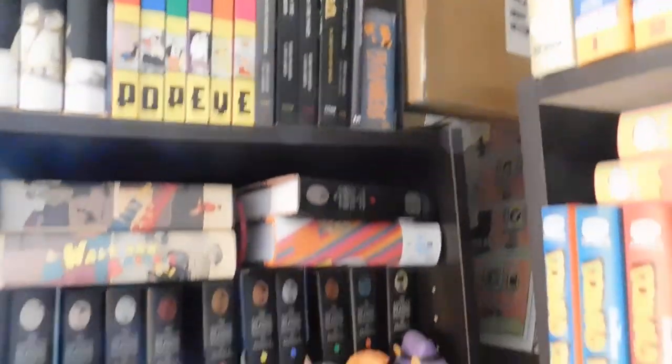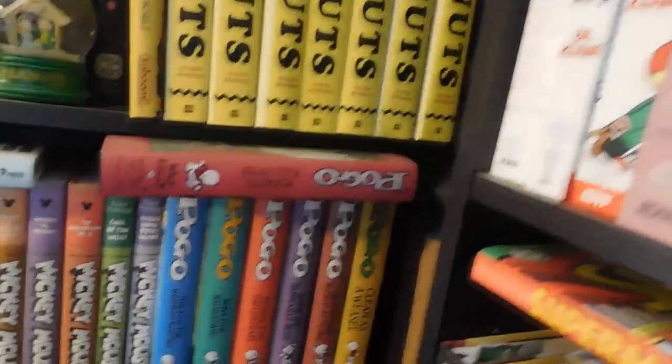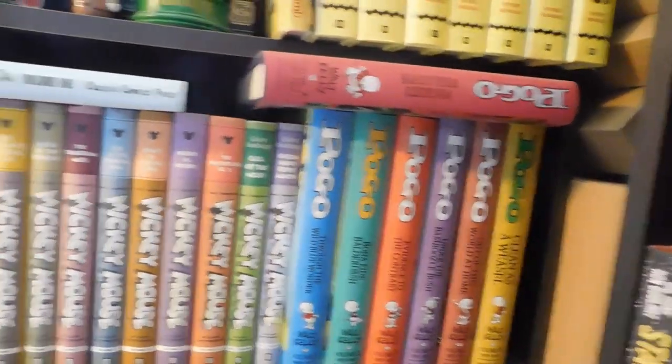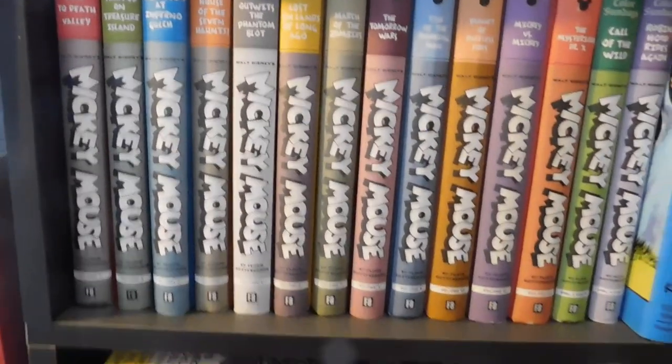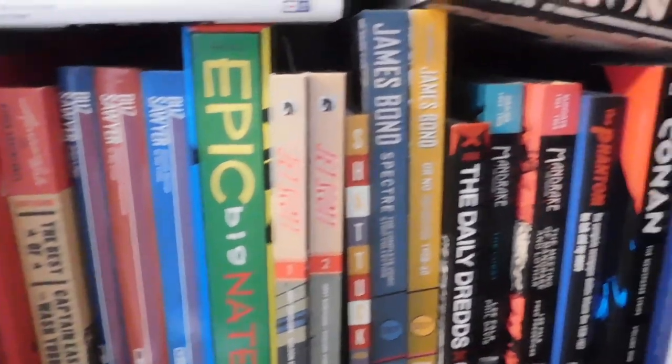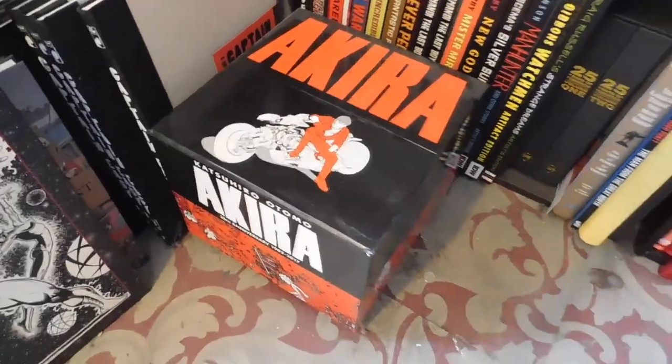Popeye, some Tarzan. Then down here, of course, we have the complete Peanuts, all of them, and even the Peanuts every Sunday. Down below that, we have the wonderful Pogo. Oh, and Casey Ruggles by Warren Tufts. I also have this other one, Lance, somewhere around here. And then some other various and sundry comic strip collections, including two Gahan Wilson books. Down below here, of course, is a pile of Prince Valiant in among there, Captain Easy, an artifact. Oh, and of course the wonderful Akira box set.